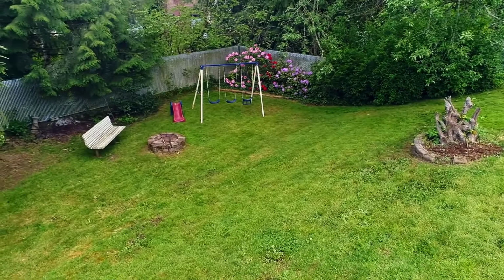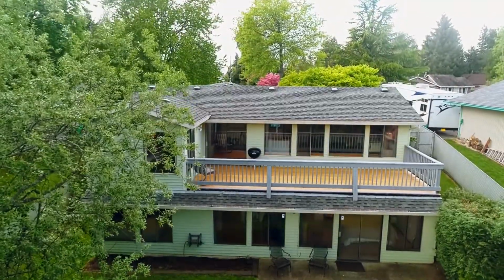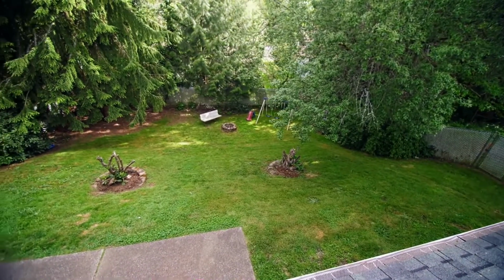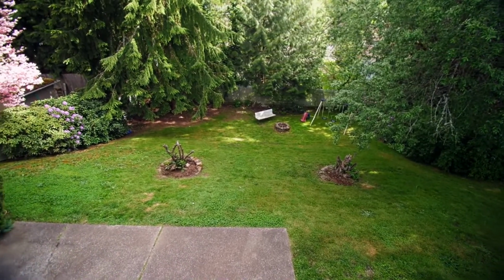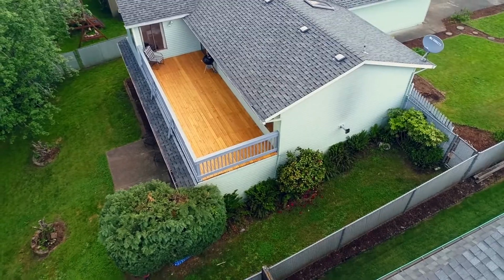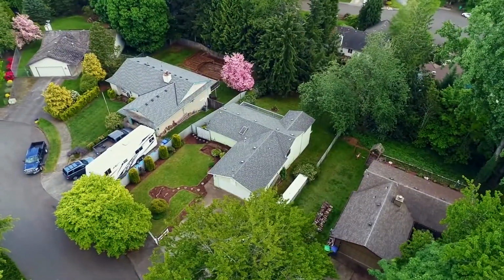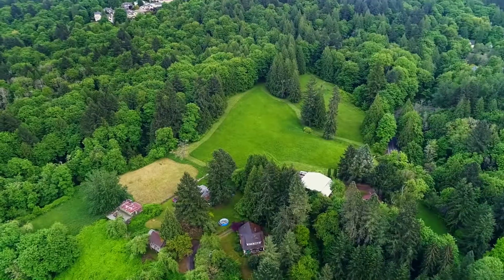You can enjoy a gorgeous, fully fenced yard with plenty of privacy and room to roam and play. Or entertain on the new deck, a great place to gather with friends and family, or just take in the serene setting. In addition to the 2-car garage, you'll find parking space for your RV or boat.